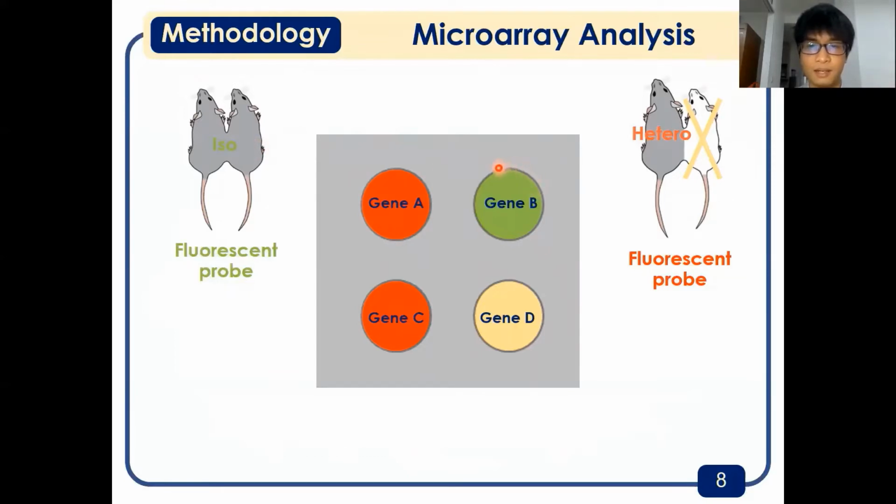Next, in the second well, the well of gene B, the fluorescent signal is green, right? This means that the fluorescent probe from isochronic aged mice bound to the segment of gene B more than the fluorescent probe from heterochronic aged mice. So it means that isochronic aged mice express gene B more than heterochronic aged mice.